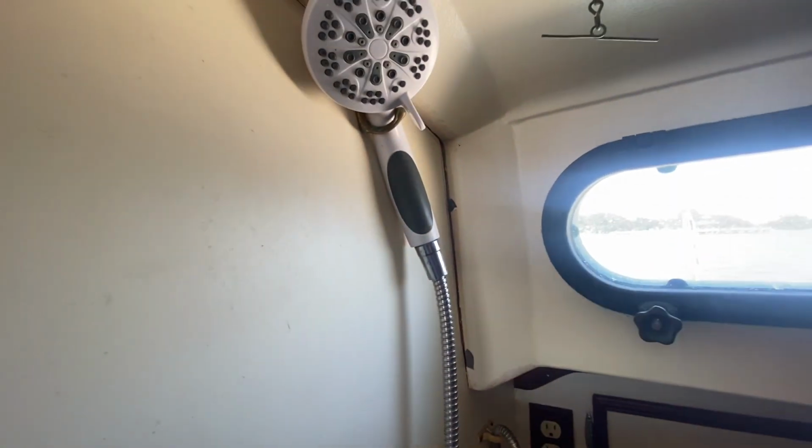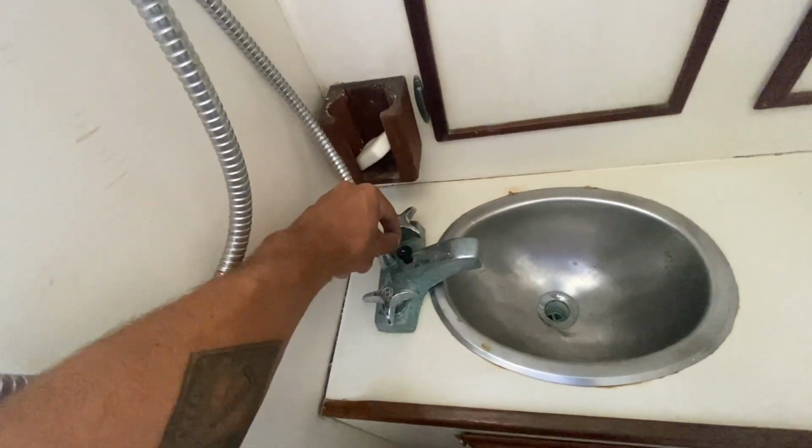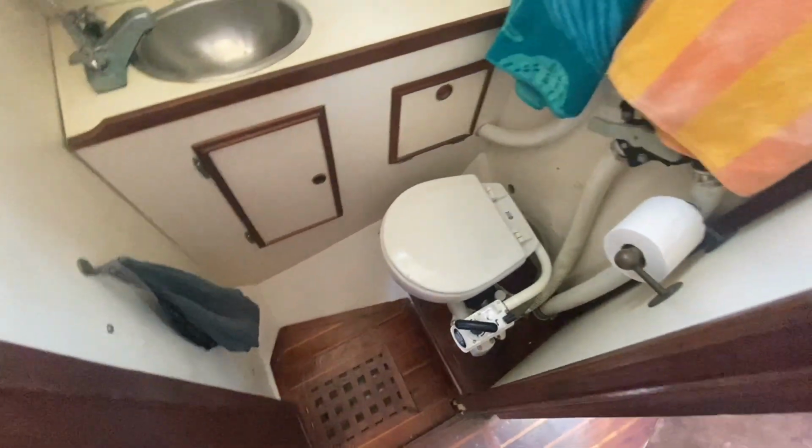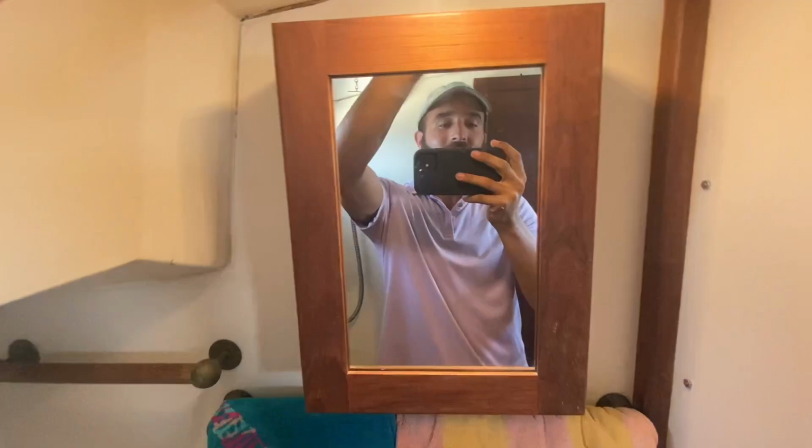The sink, or the shower nozzle, is plumbed directly off of the sink. So if I turn the sink, pull the knob, I get a shower. And it drains down through here into the bilge. I do not have a sump pump yet. And behind the mirror, more toiletries and that good stuff. I got a light right here. And the Dorade pumps air in there, so we get some nice ventilation in the head.